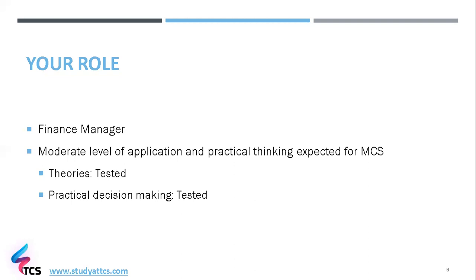Still, you need to have a good understanding about concepts which you learned under E2, P2, and F2. So theories will be tested, and practical decision making comes into the picture as well, because as a finance manager, you are supposed to be involved with some type of decision making or assist decision makers in the medium term. So because of that, I've said that practical decision making is tested. So you need to have a good understanding about the theoretical components or concepts, and on top of that, you need to have an appropriate level of knowledge as to how you can apply this knowledge to a given business problem. Okay, so that's your role.